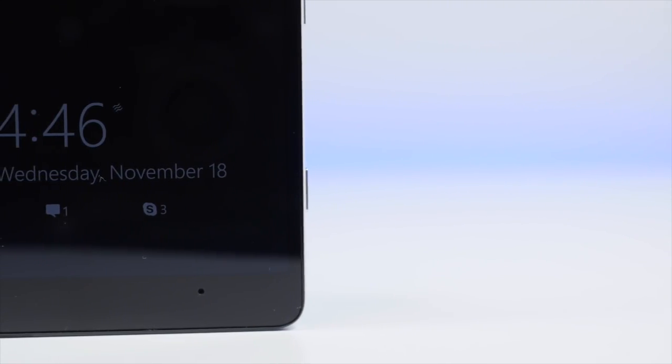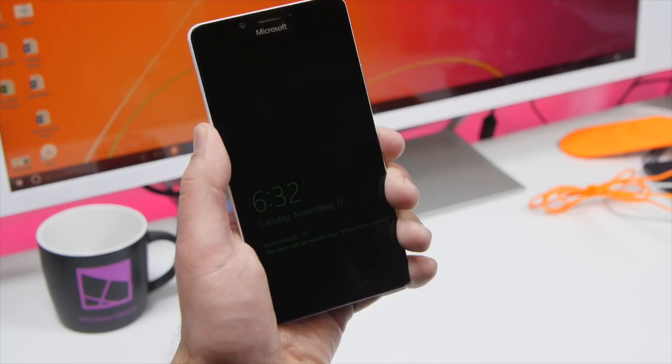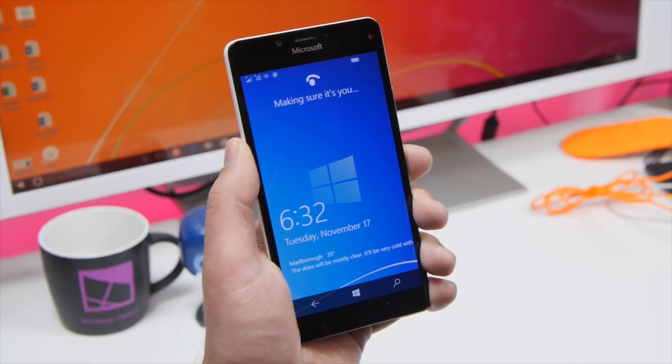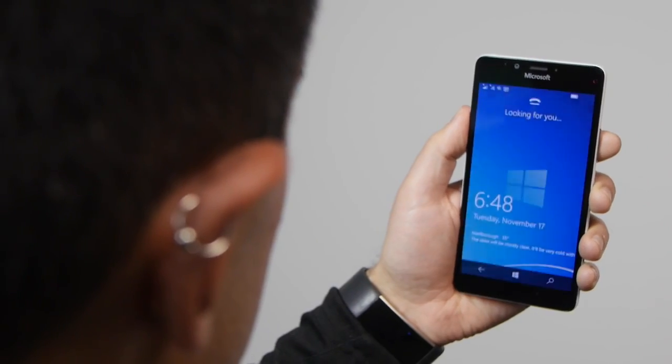As of now, there's no double tap to wake, although I expect that to be enabled at some point. There's some missing functions like visual voicemail. Windows Hello works most of the time, but still has some quirks, hence the beta tag. I also cannot say iris scanners are definitively better than a fingerprint reader.